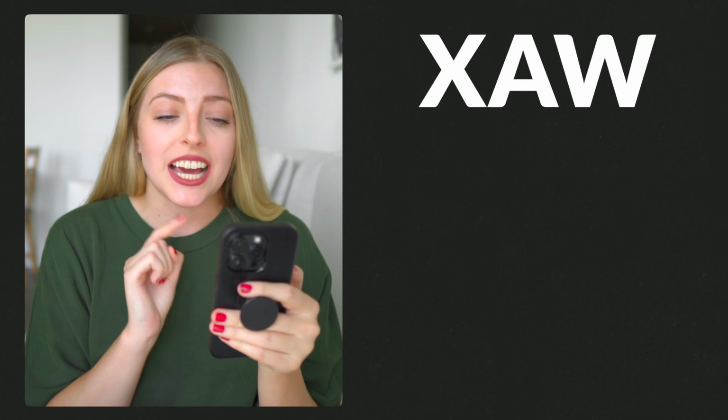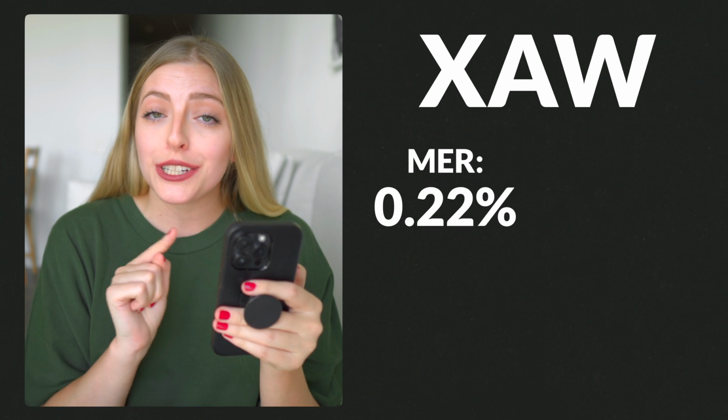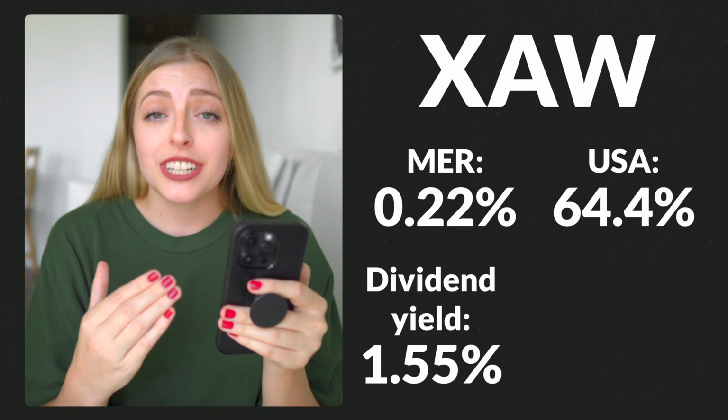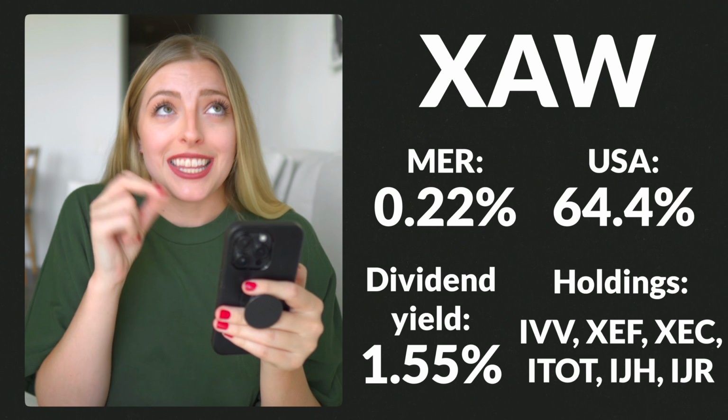So I'll list the breakdown of that on screen as well. The second ETF is XAW. Now, this one tracks the iShares Core MSCI All Country World Excluding Canada Index ETF. It also has an MER of 0.22%. Its USA percentage is 64.4%. And again, it's an ETF made up of other ETFs, so I'll have some of the other details on screen, along with the specific ETFs this ETF holds.